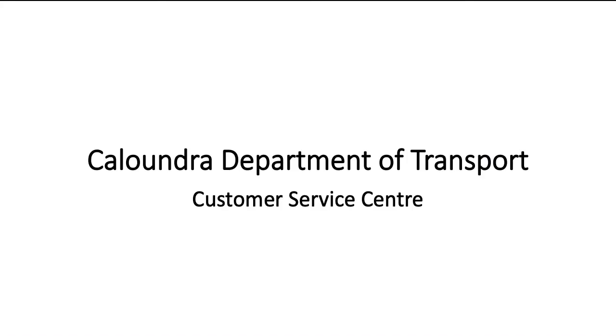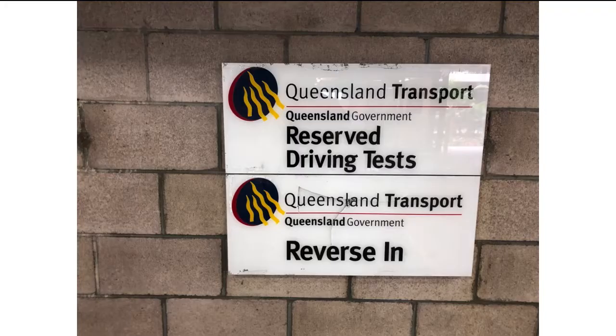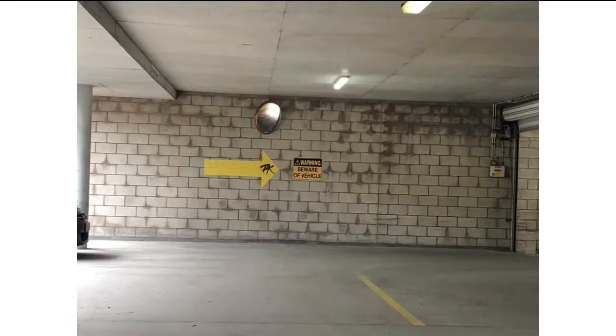Now I'm just going to present a couple of diagrams from the Caloundra Department of Transport Customer Service Centre, where C-Class licensing starts and finishes. So this is the parking bay underneath the car park at the Caloundra Transport Department, and the signage tells us that the driver is to reverse in and it is reserved for driving tests. This is the exit and entry from the car park down the ramp out towards the road.